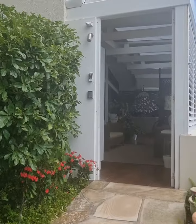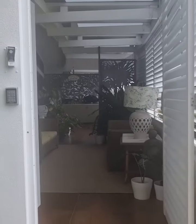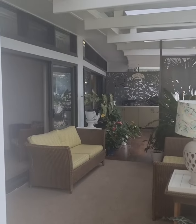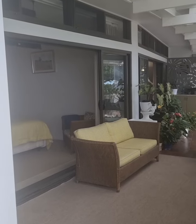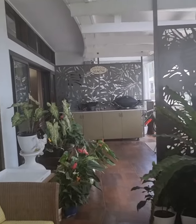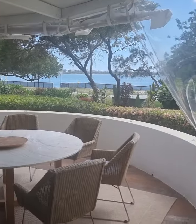Here is what we're calling their front door, and it walks straight into their courtyard area. From here is all this undercover area. That door that you can see there on the left hand side is the main bedroom. But first of all, we're just going to do a walk through the apartment. So this is their courtyard area downstairs.